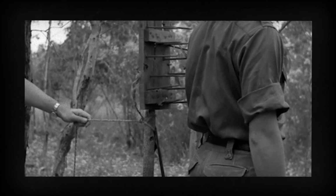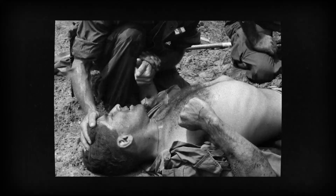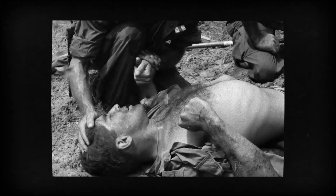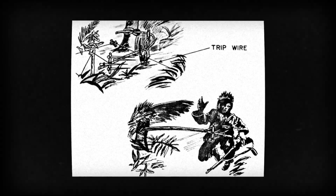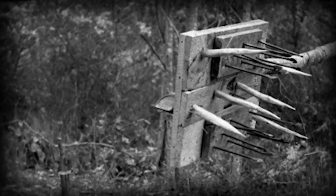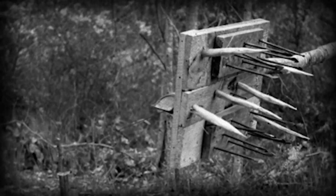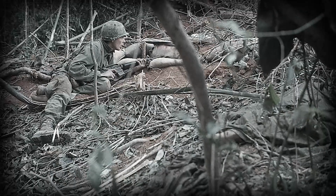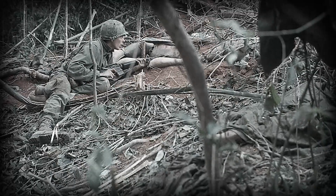Some men were hit so hard that the spikes pierced straight through their bodies, pinning them to trees. There was no time to react, no chance to run. One second you're on patrol, the next you are fighting for your life. And just like the Punji sticks, the horror didn't stop with the initial wound. The spikes were often coated in poison, feces, or venomous plant extracts, ensuring that even if a soldier survived the impact, infection or toxic shock would set in soon after.